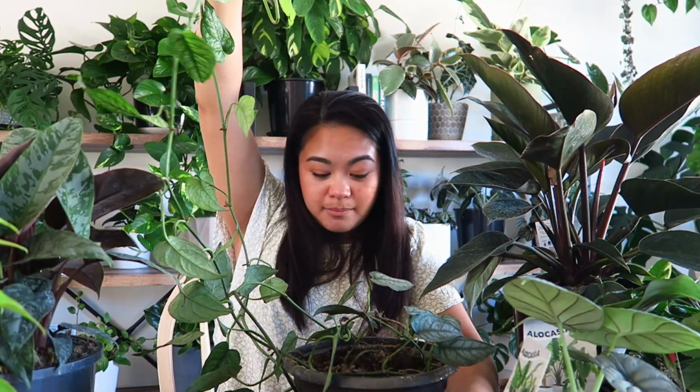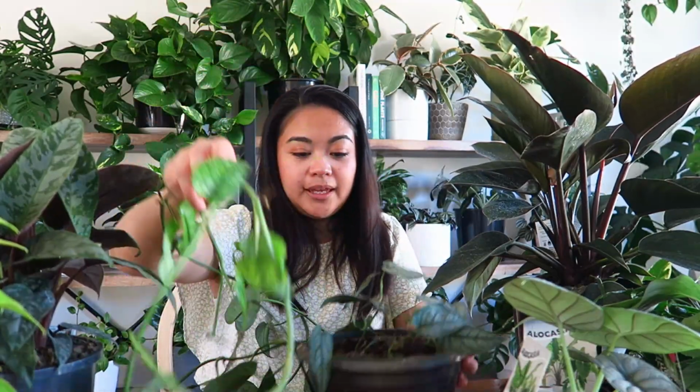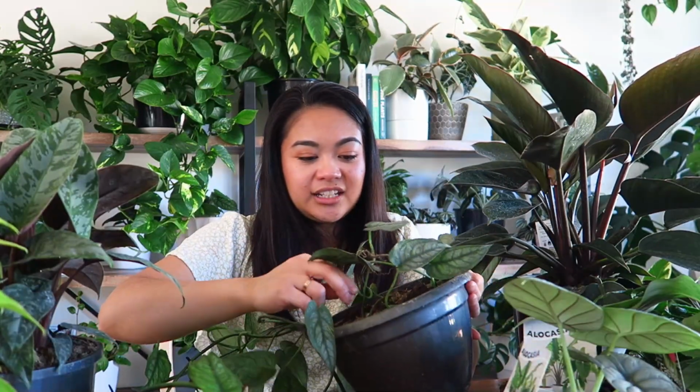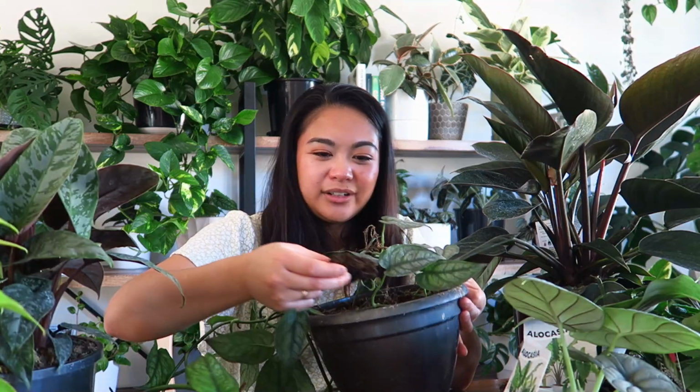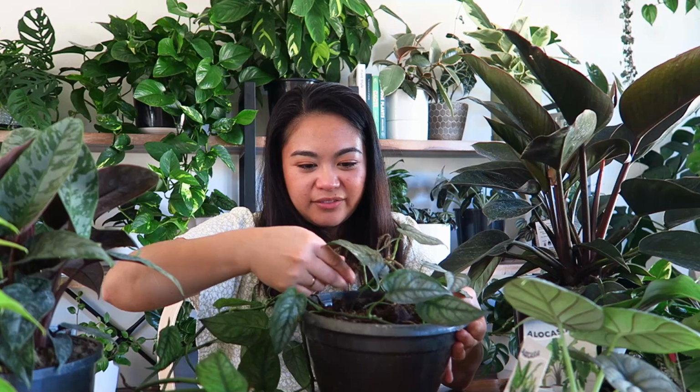So I don't know if I will do that. Maybe I'll do it in another video. Let me know if you guys want to see that. I do want to chop all of this and propagate it back all into the same pot. But I actually think I need to change the soil because this is a really wet, mossy mixture and I don't know if I really like it.